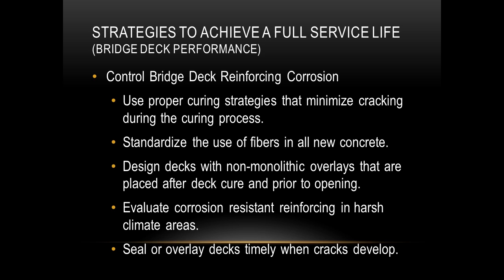Design decks with monolithic overlays that are placed after cure and prior to opening. Caltrans doesn't do this right now. We just cast it all at one time. But there are some states, I think Utah is one, that will do a subsequent, in effect, a manageable course wearing surface that you're putting on top that you can take off and remove and replace, and you never get into that underlying deck. And I think that's a really good practice. It's not one that we use.